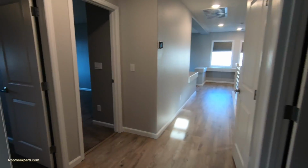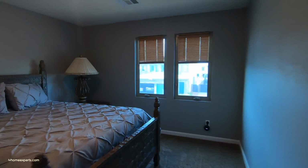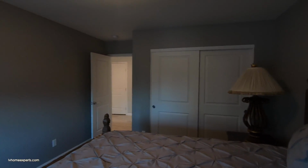Now let's go into bedroom number 2. Bedroom number 2 is in front of the house here. It is a little bit dark. Very dark. Okay. Because again, all they did was add this light.